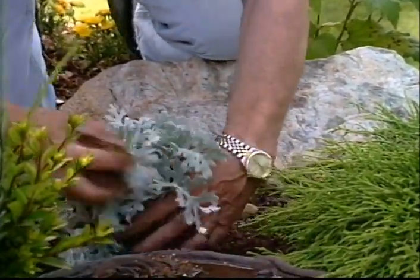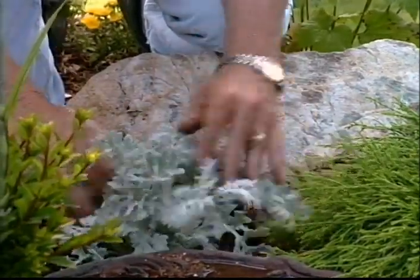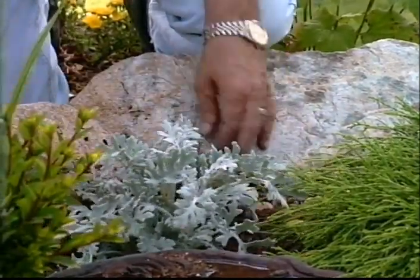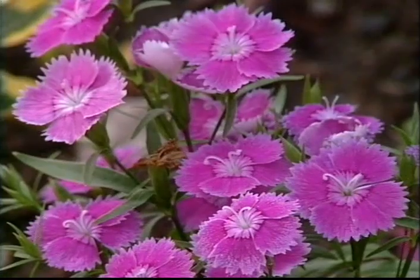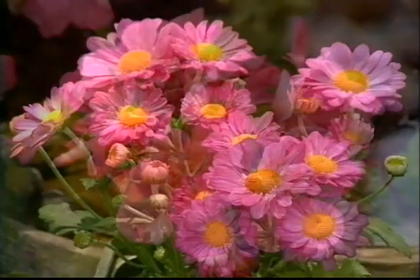I'm going to use just a little bit more of this around again, simply because we need the fertility in the soil. See, so you can add color even this late in the season to make a nice bright spot of color in your garden.